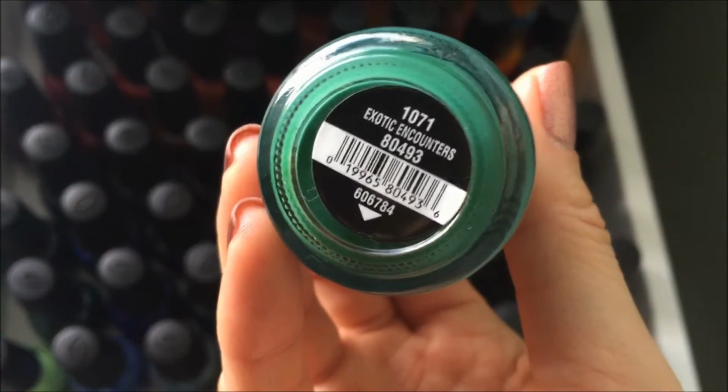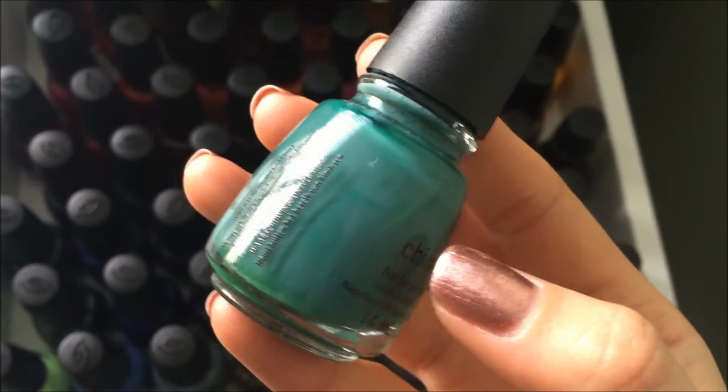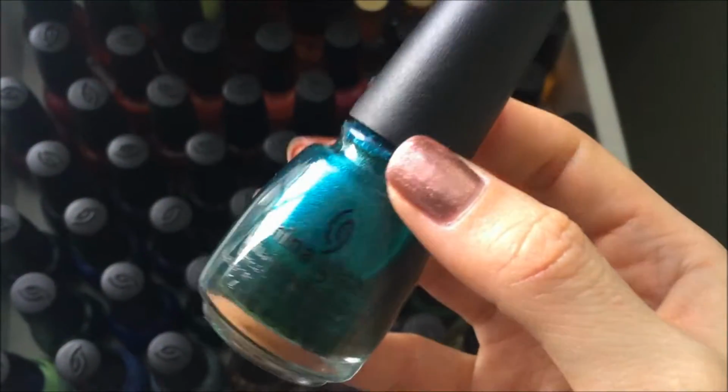And then I have Exotic Encounters. This is one of the classics as well. It's a very unique, dusty army green.